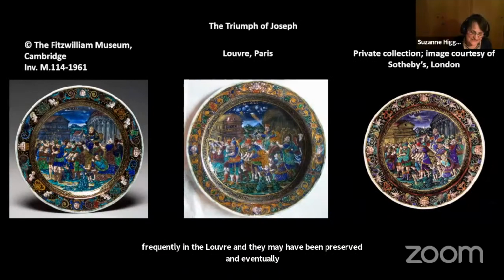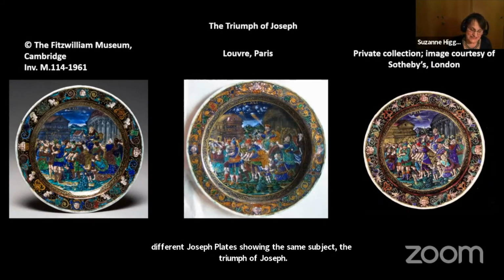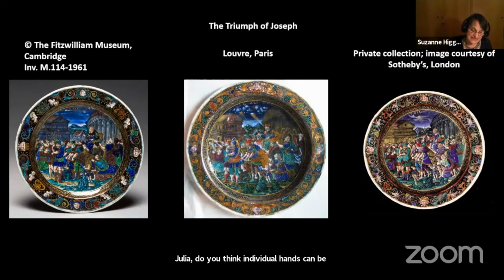So here we're seeing 3 different Joseph plates showing the same subject, the triumph of Joseph. Julia, do you think individual hands can be distinguished amongst the plates? I mean, do you think that it's possible that people specialised in painting specific scenes in the series?